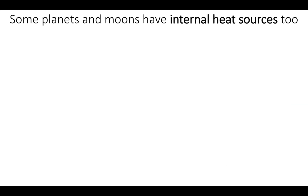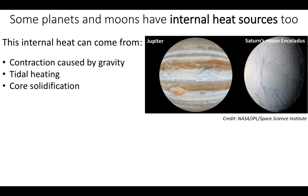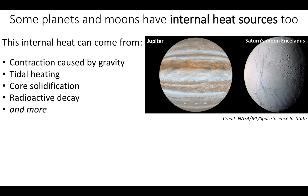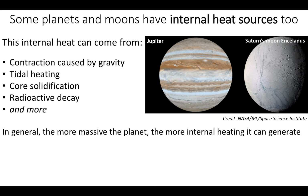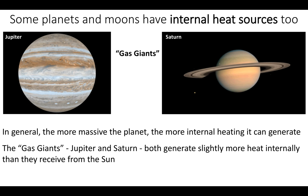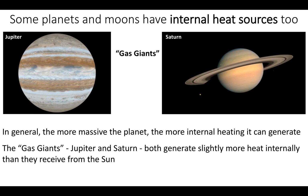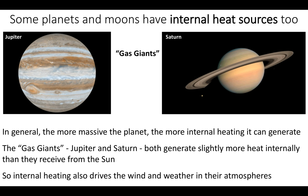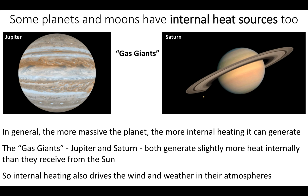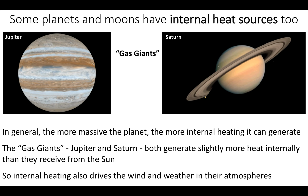Some planets and moons do have internal heat sources too, and this internal heat can come from a range of different things. In general, the more mass of the planet, the more internal heating it can generate. And the gas giants Jupiter and Saturn both generate slightly more heat internally than they receive from the sun. So internal heating is also responsible for driving the wind and weather in their atmospheres.